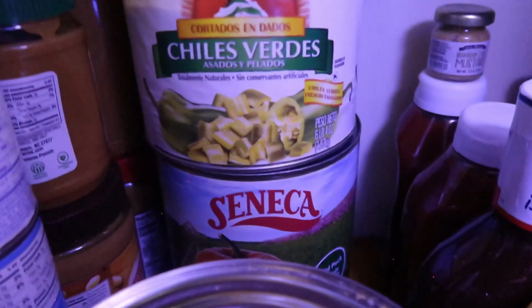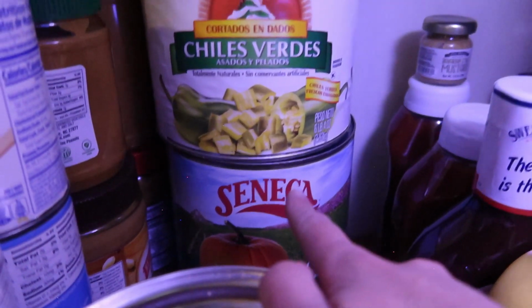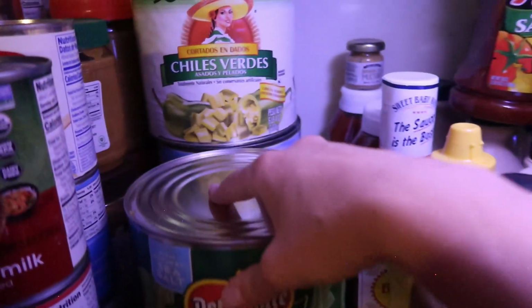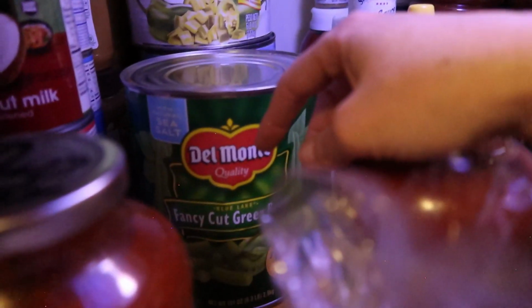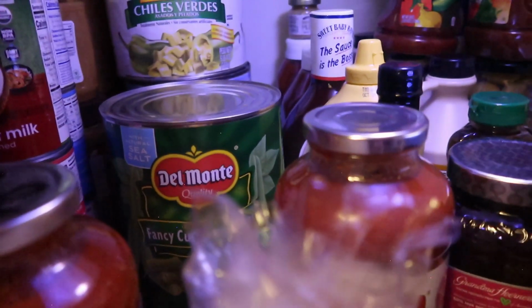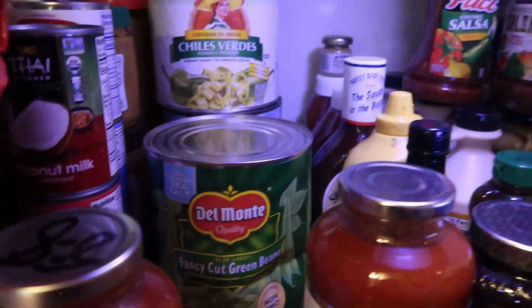The pumpkin, I don't need to open it. I actually had 2 of these. I opened one of them already and have used some of that, but I just put the extras in freezer bags and froze them. And then the green beans I plan to use one of these days. Maybe I'll use it for a potluck or something, but it was just something that I thought the kids eat, and I can use it up eventually.